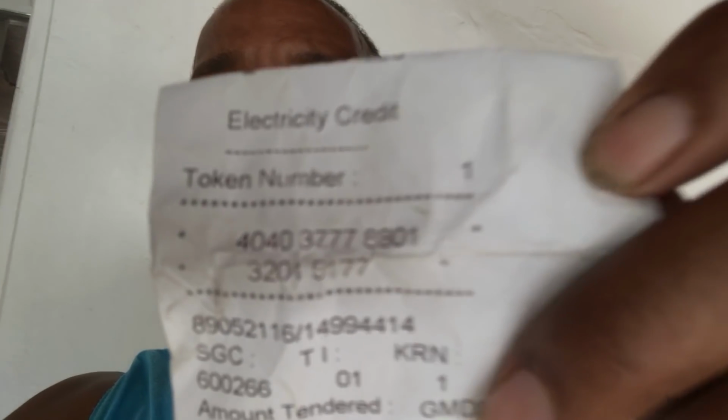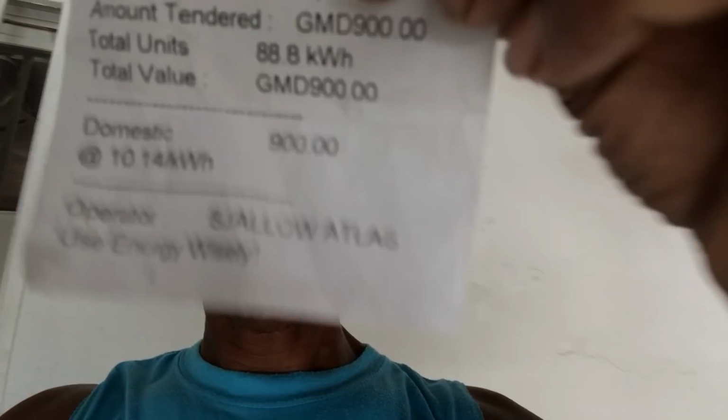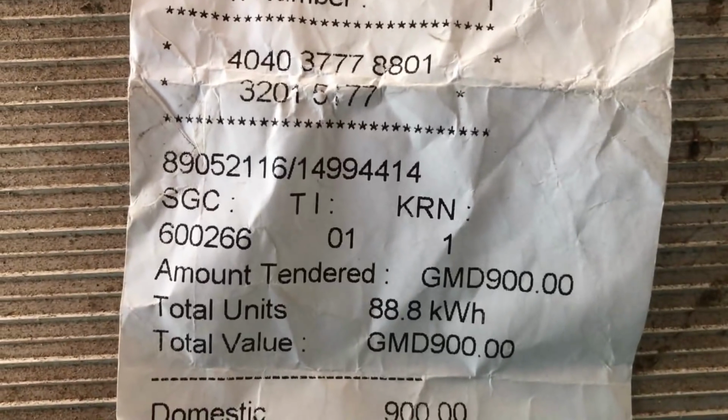See? Is it upside down? Do I have it upside down? No, right side up. Is it showing upside down, or what? Let me see. It's backwards. I don't know why it's showing like that. But let me try to get it in another frame. Okay, here you go, guys.